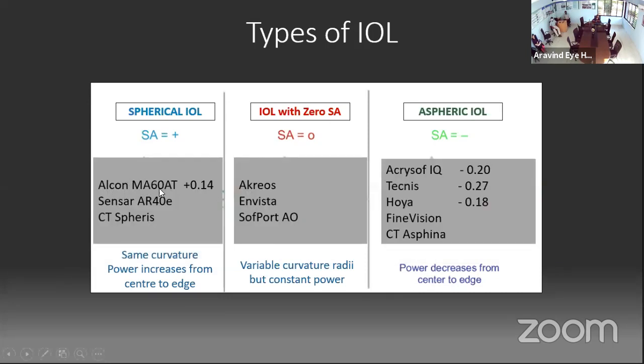So what are the commonly available IOLs? The Alcon MA60BM, Sensar AR40E and CT Spheris all belong to the spherical IOLs. Acrysof, Envista, Softport and Bausch and Lomb lenses are all IOLs with zero spherical aberration. And lenses like IQ, Tecnis, Hoya, FineVision and CT Asphina are IOLs with negative spherical aberration.